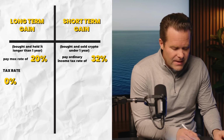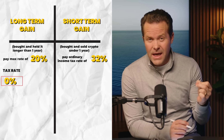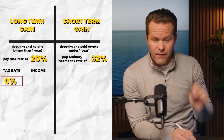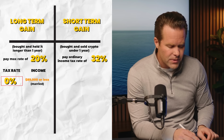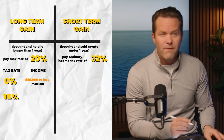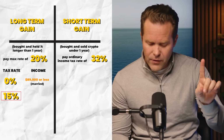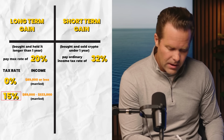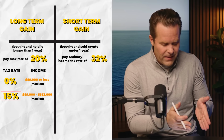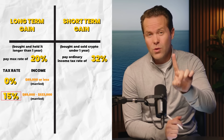See, you actually have a 0% opportunity where, depending on your income, you may have a 0% tax on your capital gains from crypto. This would apply if your income, married filing joint, is $89,000 or less. Now, the next bracket you bump up to for long-term capital gains is 15%. 15% is what applies, again, this is married filing joint, if your income is between $89,000 and $533,000. So a lot of people that are making money on cryptocurrency right now fit into this bracket. They're still not actually paying the full 20% federal rate.